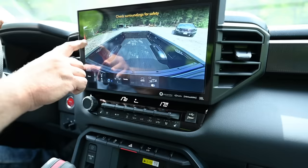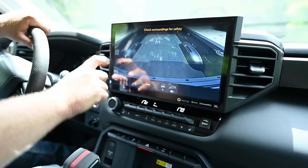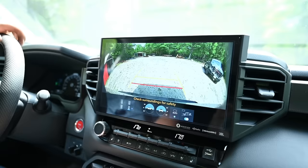There's your bed view, and you can even zoom that in. So if you have something tied down that you want to check on, you can do that as well. And then the auto button just means that at slow speeds, the camera will come on automatically. And then over here, this is specifically your off-road camera. So you can see it adds in these little gauges down there. You get an inclinometer, which is kind of neat.